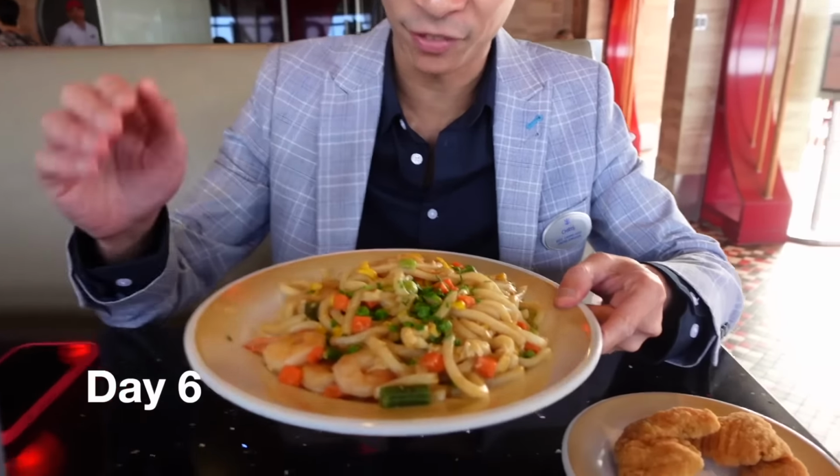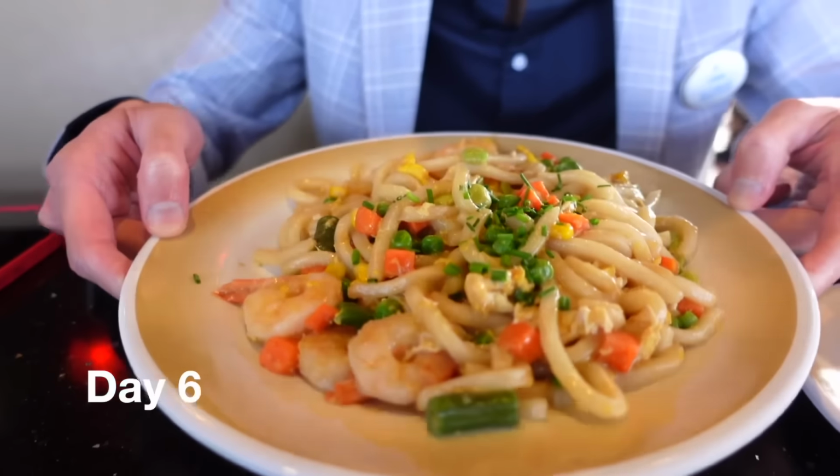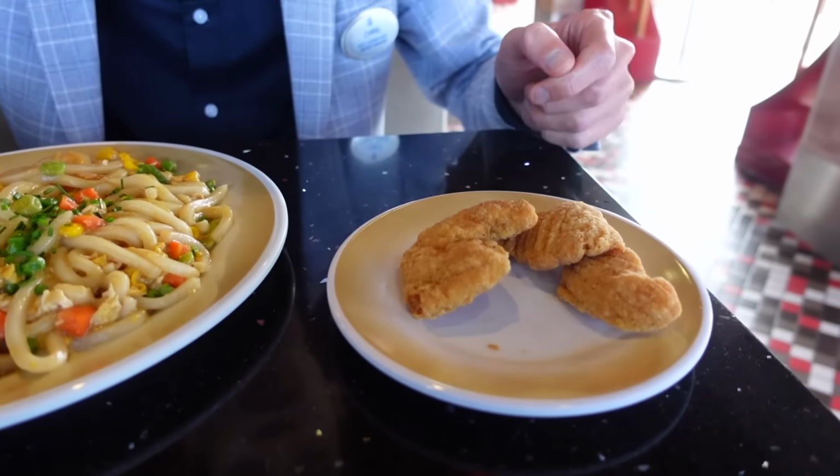Right, so I've come back up once again to Splashaway Cafe. It is day 6 of the crossing now, and I'm slowly checking everything off the menu. So this is the seafood dry noodles, which actually looks very appetizing. And then I also got some chicken tenders, which was complimentary.